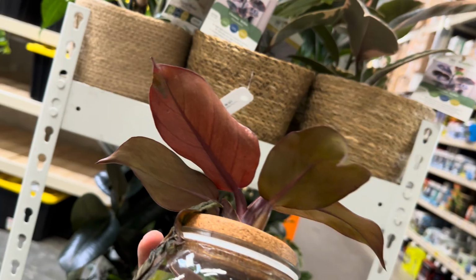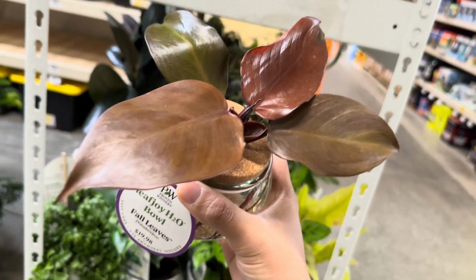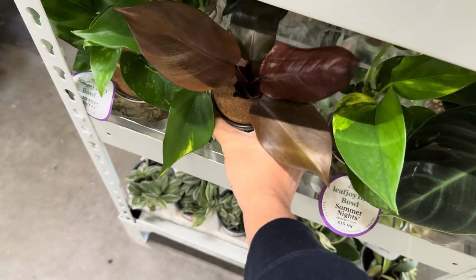But you can see that the roots are well established. It's got beautiful brown foliage on the leaves. What a beautiful plant. It reminds me of chocolate leaves. I would just call this philodendron chocolate if I'm going to rename the plant.